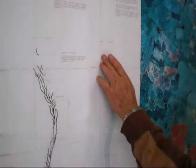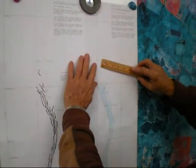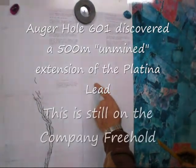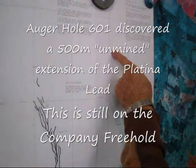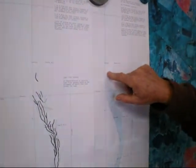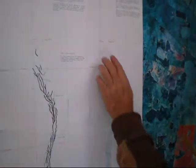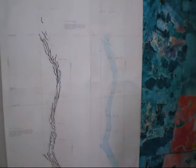1890 era of mining. Our work has shown that the lead valley does continue up. Now our job is to find why they lost it, and we expect the lead to continue in an unmined form for quite some distance. It's still 15 metres below surface, so it has a long way to go before it actually breaks through to today's land surface. So we have designed trenches along here.